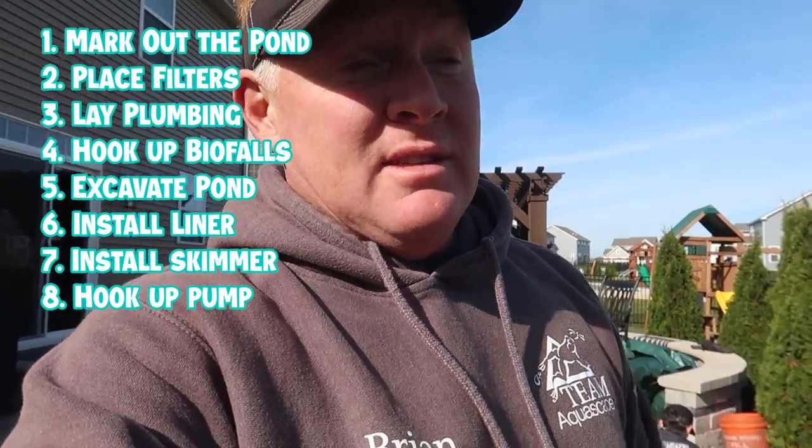Install the fabric and underlayment. Right after that, one guy pulled off and went over to hook up the skimmer. So he actually sealed up the whole skimmer. There's actually a whole YouTube video on how to do that if you ever wanna check the links down below.